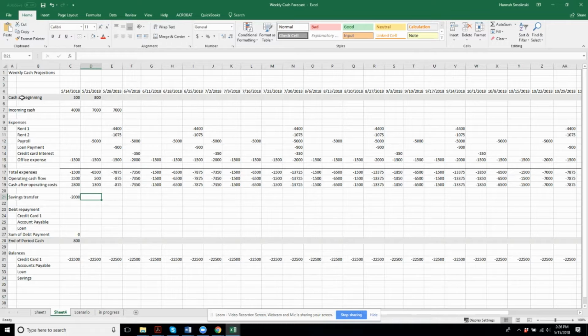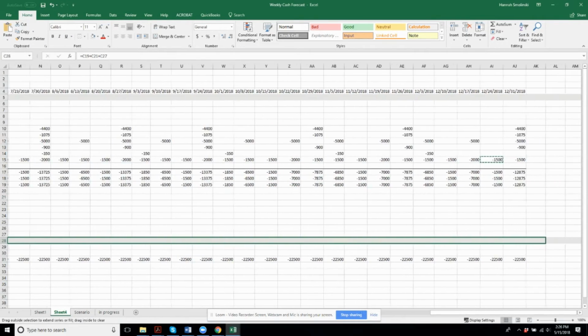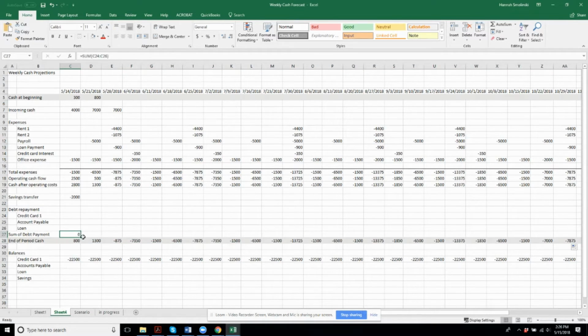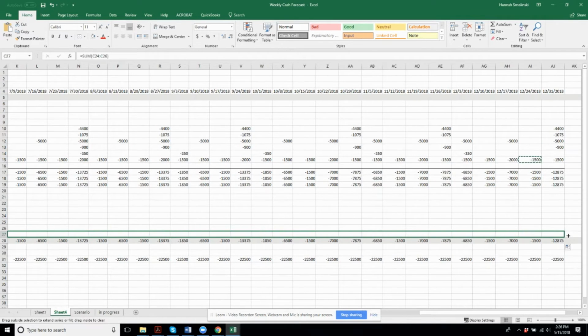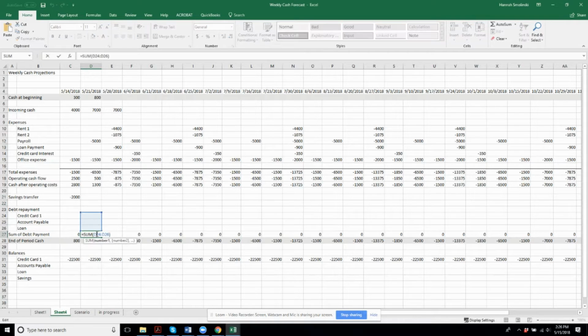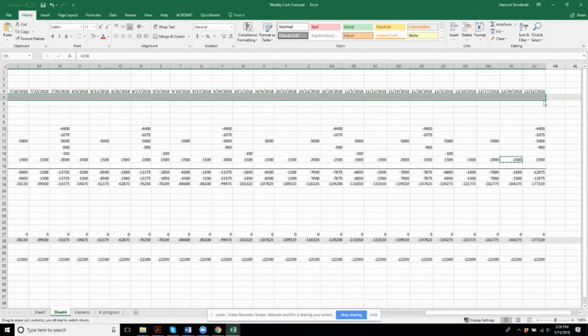Okay, so this cash at the beginning pulls from this end of period cash here. So let's make sure that's dragged across. And then is this one dragged? Let's check, make sure that one's good. All right. And so you'll see that this is going to be summing these lines and so on. Now this cell is pulling from the end of period cash from the period before. So we're going to drag that across as well. And then we're going to start having a pretty dynamic spreadsheet.